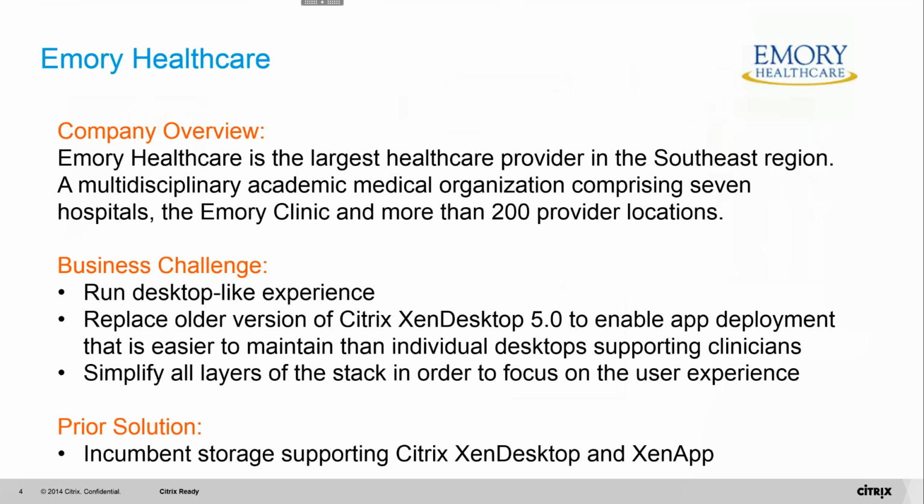So the challenge has always been how do we enable this mobile workforce that may be at various areas with roaming clinicians everywhere. How do we empower them with the same experience as if they were carrying around a physical desktop on their back?